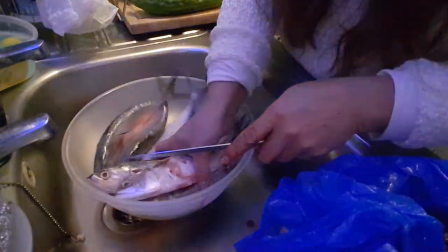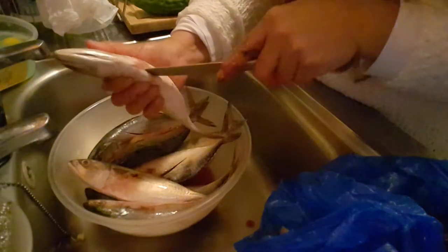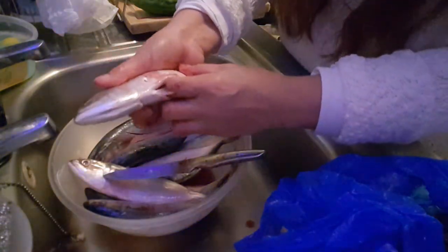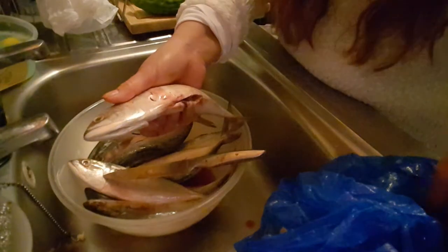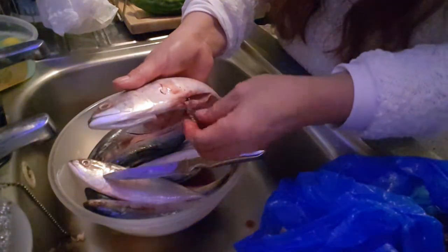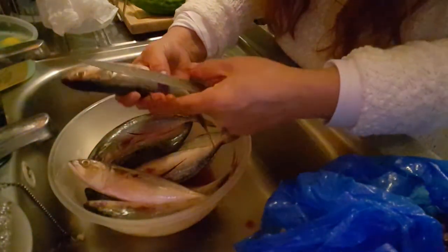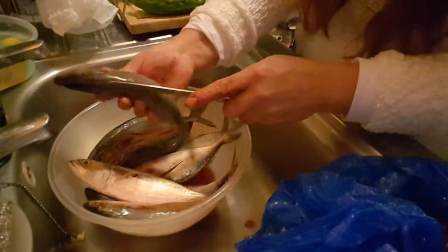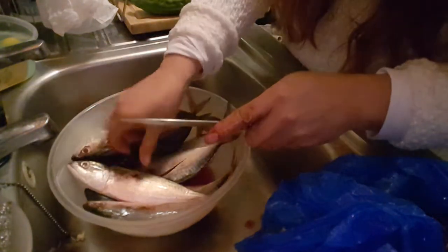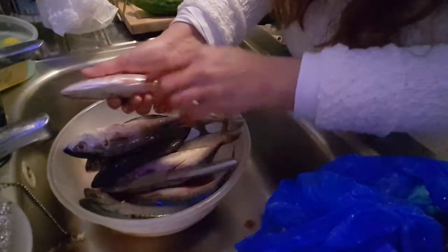So I slice four. And then the rest I'm gonna make paksiw, the Filipino way of cooking. Paksiw means with vinegar, a little bit of water, and then ginger, garlic and onion, and pepper, ground pepper.